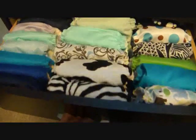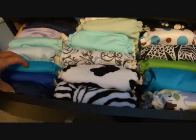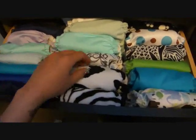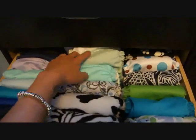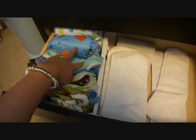In the next drawer, these are all of our toddler diapers when little baby gets bigger. So we've got some Fuzzy Buns, Blueberry, Kawaii, Bum Genius, some Apple Cheeks, and there's Charlie Bananas in here. So wide variety. And the last one, we just have a couple of random inserts, a whole buttload of covers, more Kawaii overnights.